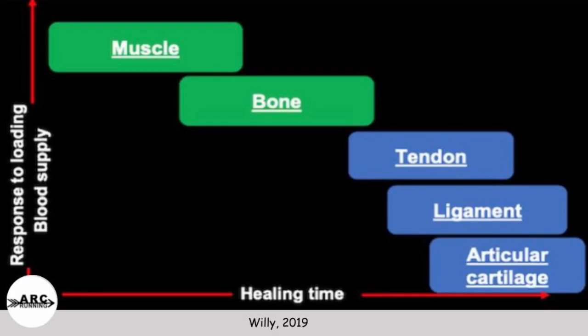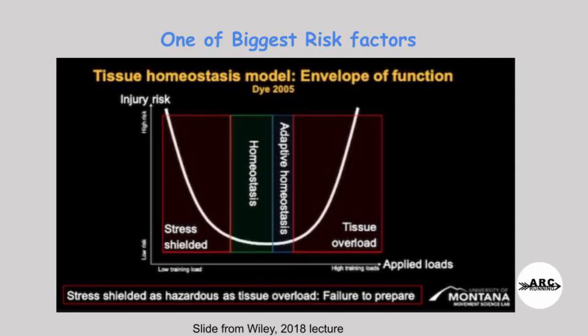To reiterate a point, on the y-axis, or the vertical axis, is the amount of blood supply you have, in response to loading. And on the x-axis, or the bottom, is healing time. So as I said before, the muscle has a lot of blood supply, so the healing time is pretty dang quick. And then you have bone, and then you get to tendon a little bit later on for healing time.